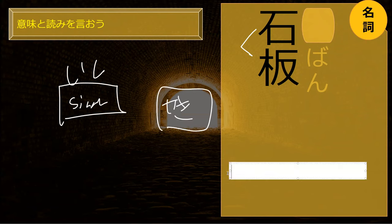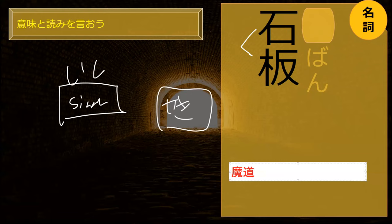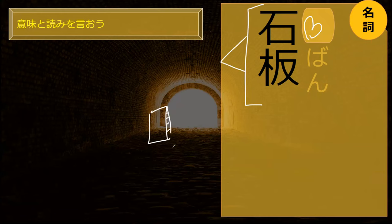So when we've seen seki in this book, mado seki is the word. Sometimes it doesn't pop up the reading for that. Yeah, that's what that is. All right, so how do you read this word? Sekiban. What do you think a Sekiban is? It's a slab. It's a stone slab. So stone pieces that are probably rectangular-ish in shape and not super thick.